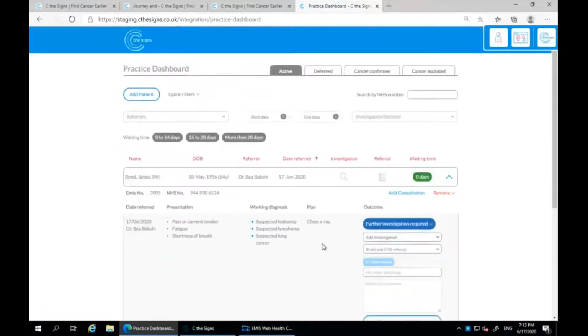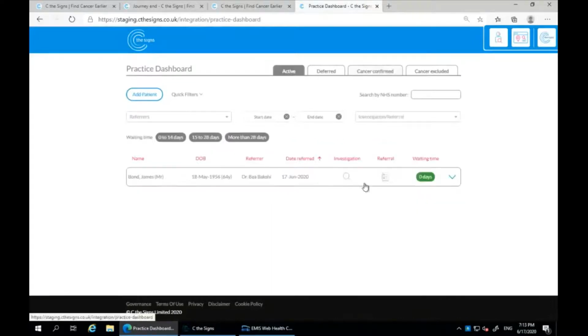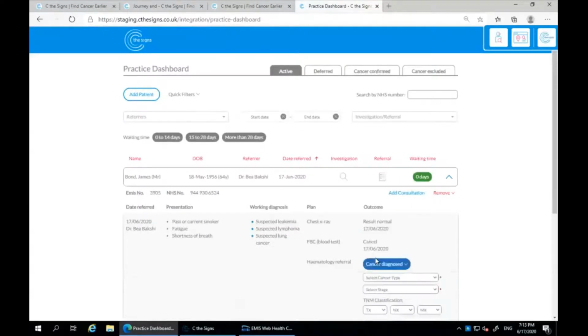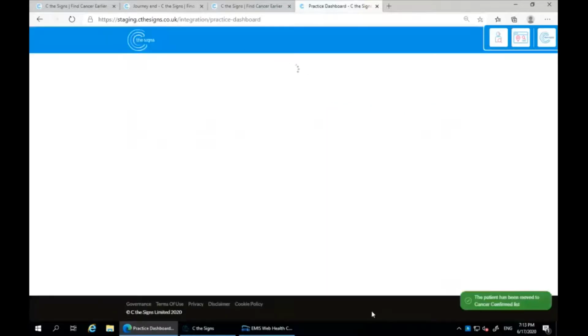Once a person's cancer has been confirmed, they move to the cancer confirmed board. And this is where you'll see them here. It'll be a list of all your cancer confirmed. And you'll then have the option to essentially do a cancer care review. I'll just move this patient over so you can see what it looks like. So just ask you for some information.